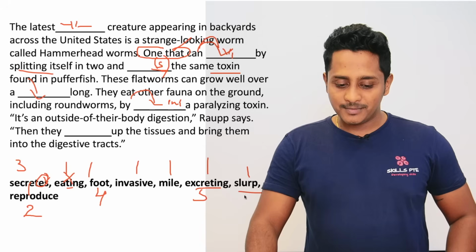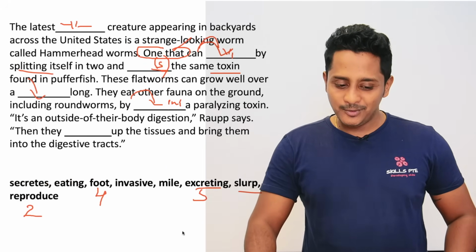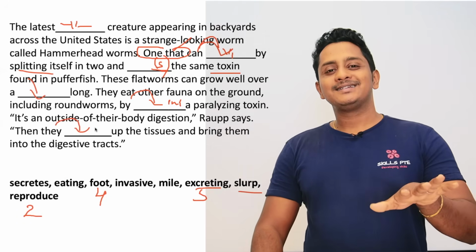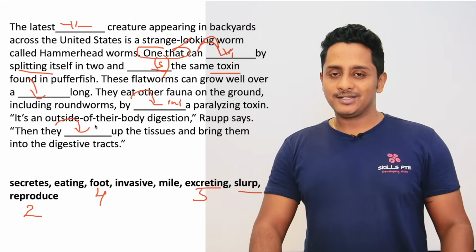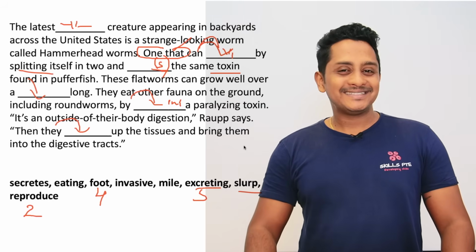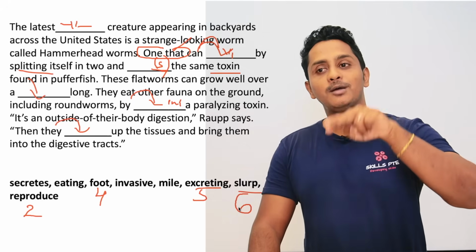I'll explain the bottom-up approach in just a while. We have seen only a part of it. Hold on, be patient. They dash up. This I knew. Some people already know. Slurp up is a collocation. Slurp up the noodles. So this I know. Slurp up, it has to come in the end.